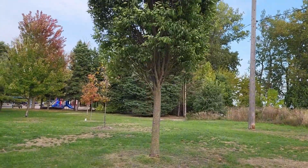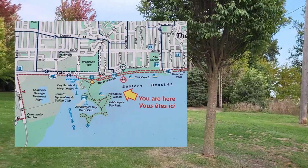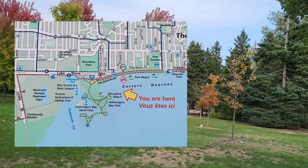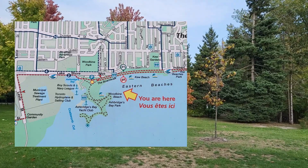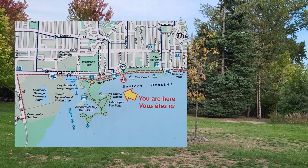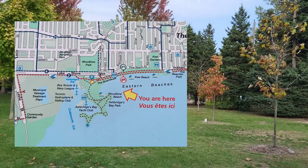So the never eat shredded wheat for this is, I would say north would be Queen Street, or you could also say the Lakeshore. East is Woodbine Avenue. South obviously is Lake Ontario. Yes, I'm on uneven ground. And west is Coxwell Avenue, or you could say Greenwood.